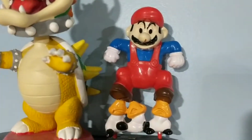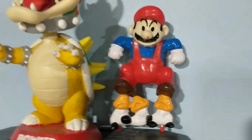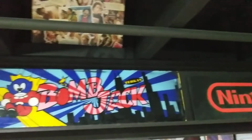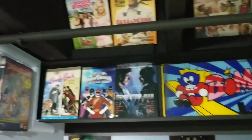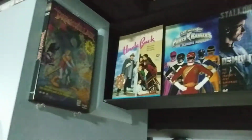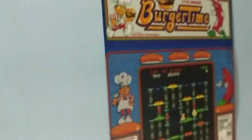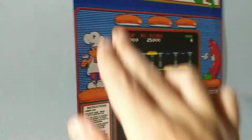Little Mario figure I found. Not figure, but Mario thing, and then a Bowser bobblehead. He agrees. And then up in the ceiling, we have a couple of little things: a Nintendo sign here, a Bomb Jack translite, just some random old DVD covers. Dragon's Lair. That's actually the Dragon's Lair I have on DVD. Gotta make a copy of that sometime. These are tins that look like the arcade game with the translite, the arcade screen, and then the surround, the bezel art. And then the Goodyear blimp. Bad reflection there, but it has my name on it.